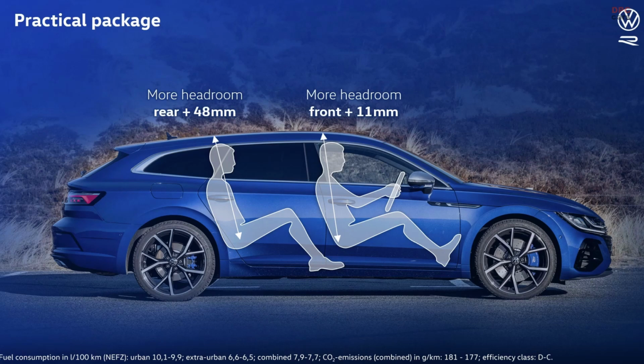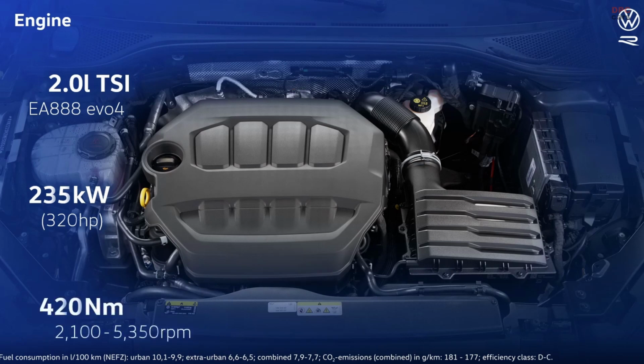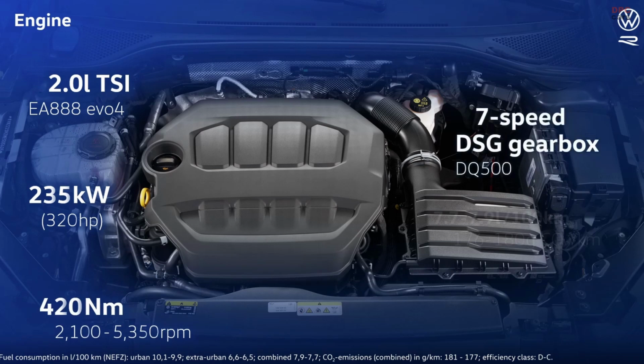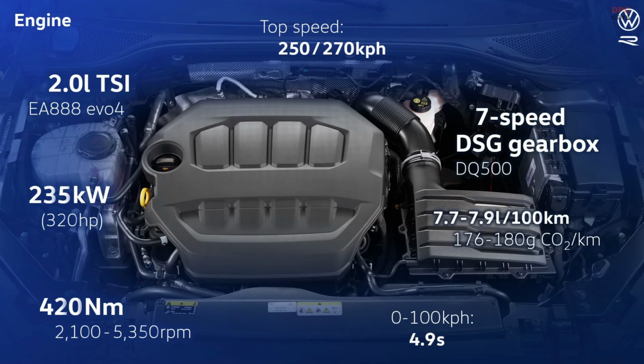But the best thing about an R model is, of course, its powertrain. In this case, powered by a 2-liter 4-cylinder TSI of the latest generation E888 Evo 4 unit. A high-tech engine delivering 235 kilowatts, or 320 horsepower and 420 Newton-meters of torque, while at the same time consuming only 7.7 to 7.9 liters over 100 kilometers. This engine delivers refined performance and takes both Arteon Rs from rest to 100 kph in only 4.9 seconds with an electronically limited top speed of 250 kph, which can be increased to 270 kph by optioning the R Performance package. But those are just figures.